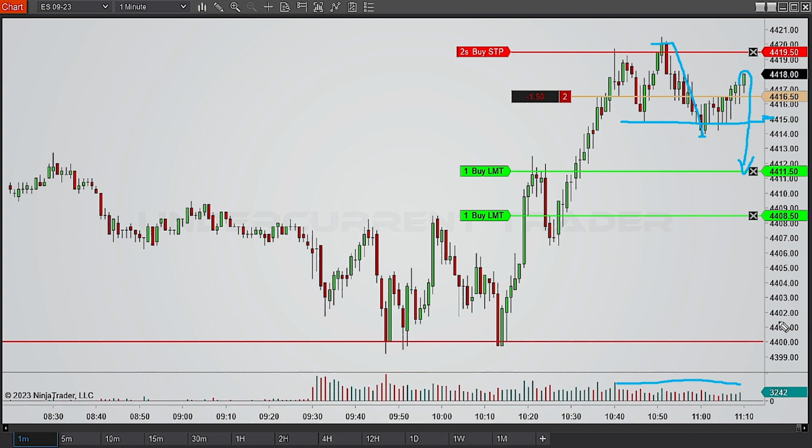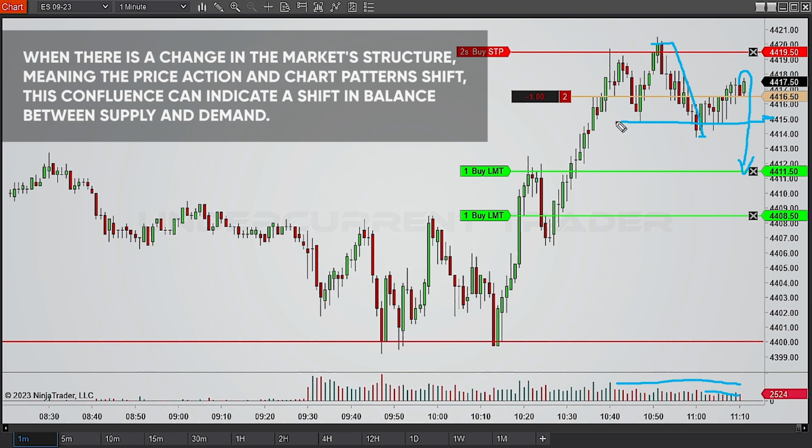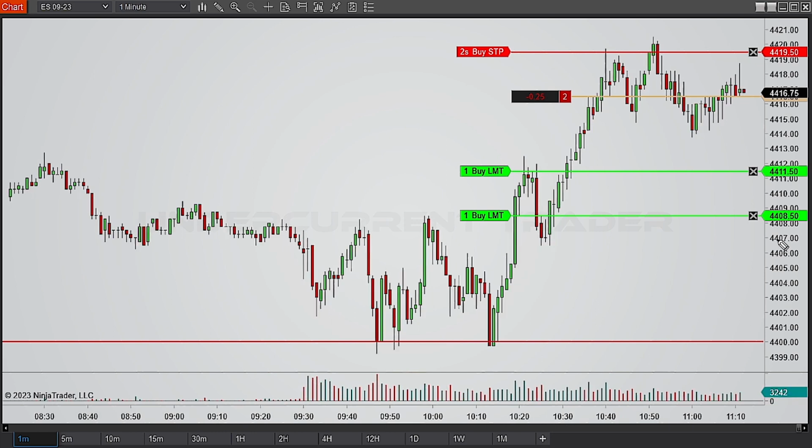I think, guys, that the most important thing to understand in this portion of trading is the combination of a decrease in trading volume and a change in the market's formation. The reason I'm pointing this out is because when the trading volume decreases, it's often seen as a sign that the market is losing momentum and liquidity, which can lead to a decrease in demand for that specific asset. Additionally, when there is a change in the market structure, meaning the price action and chart patterns shift, this confluence can indicate a shift in balance between supply and demand, which can eventually lead to a change in the market's direction. Therefore, it's crucial, I think, to observe both trading volume and market formation simultaneously to get a better understanding of the market dynamics.